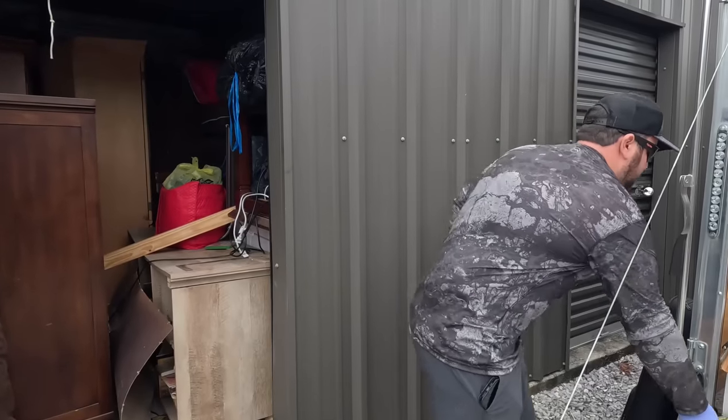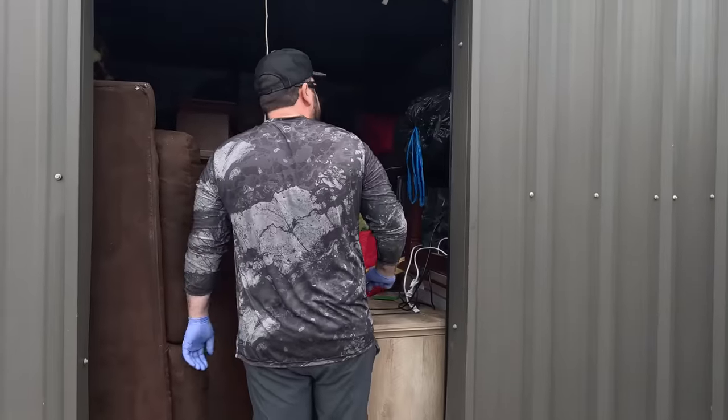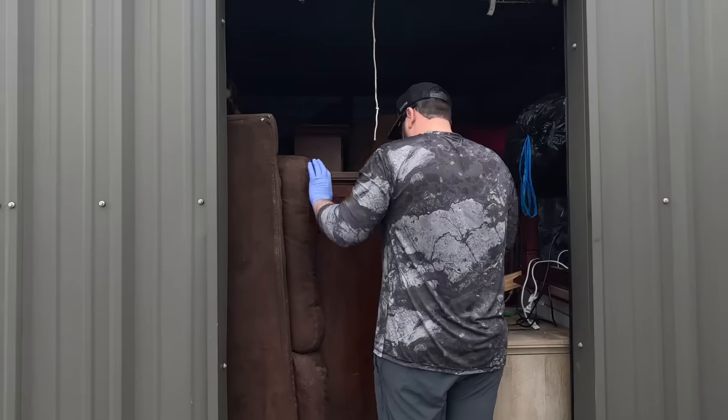Oh, I know why you didn't see that washer and dryer, because you had to go get the lock. Probably. You know, I was a rookie. Showed up without my locks. And... Okay, I guess let me pull this out.